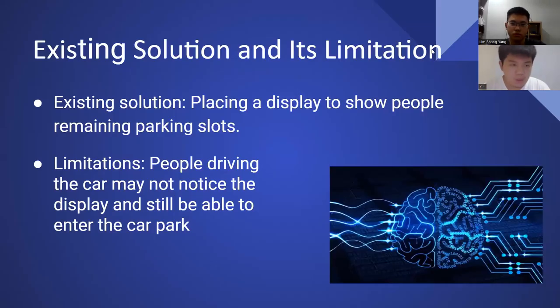Now, I will talk about the existing solution and its limitation. The existing solution is by placing a display to show people remaining parking slots. And its limitation is when people driving the car may not notice the display and still be able to enter the car park.